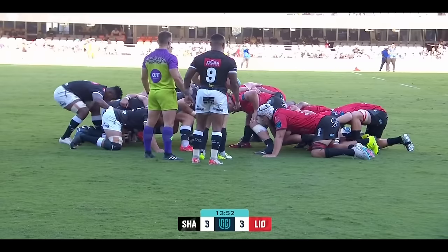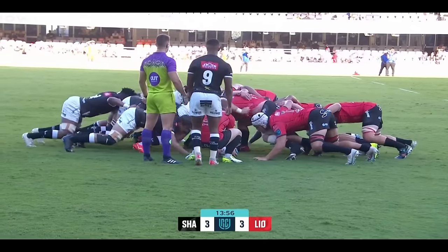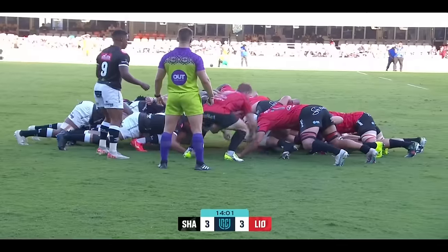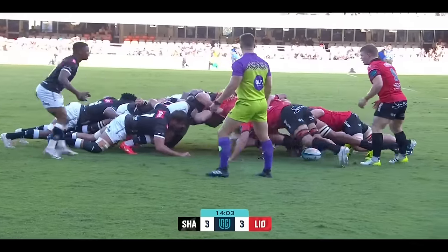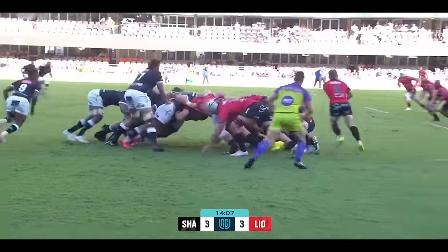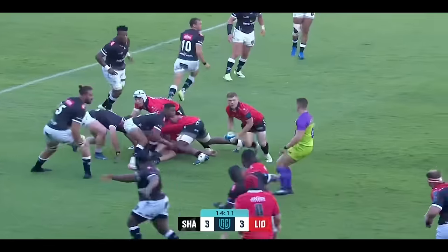Crouch! Bind! Just scrumming against this Springbok little mighty man, Oxen Chair. Great contest. Fantastic, holding firm this time, and Marius Lowe crossing the gain line.